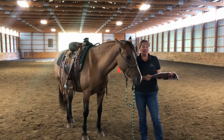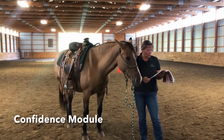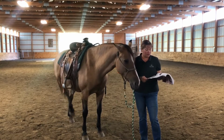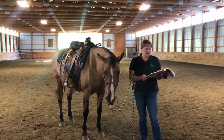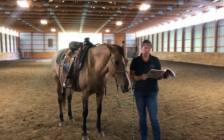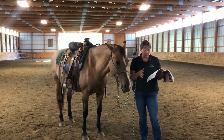We are on to challenge number 37. This one has to do with bridling. So the goal is that you can hold out your bridle and have your horse reach for the bit and bridle himself. The benefits: this challenge turns bridling into an enjoyable experience for you and your horse. He will learn to seek the bit rather than having to force his mouth open to take it.